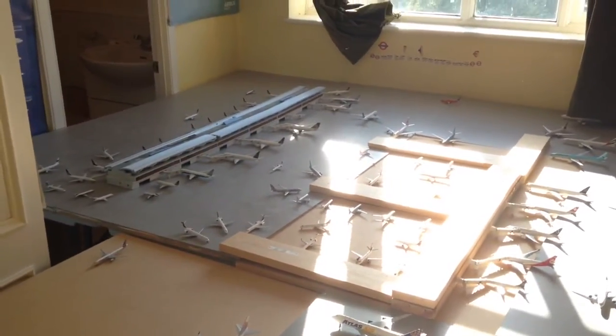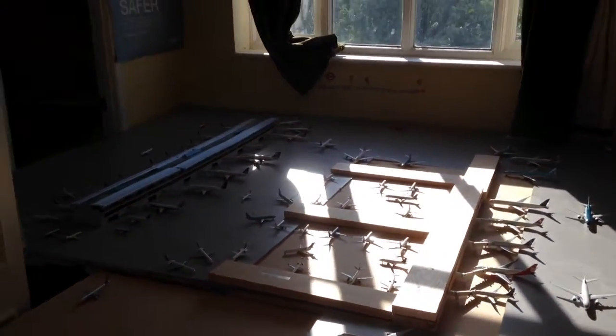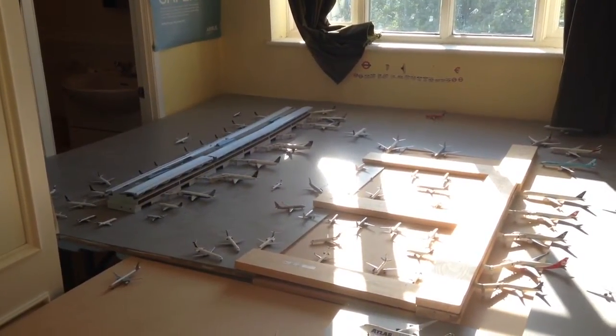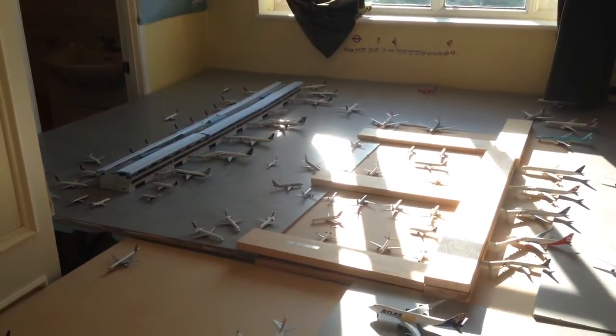Now, I haven't made a model airport update to this channel in a very long time. I do apologize for that. I've been studying for exams just recently, and I have most of my exams coming up this week. But those aren't until Thursday and Friday, so I do hope to finish part 2 of this update. As you can tell by the title, this will be part 1 of the update.